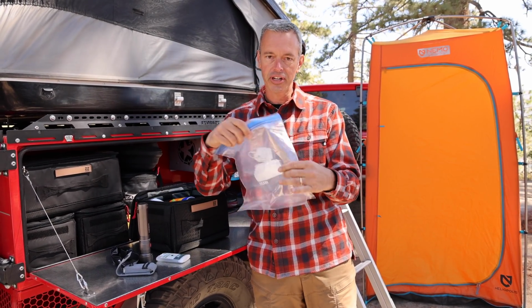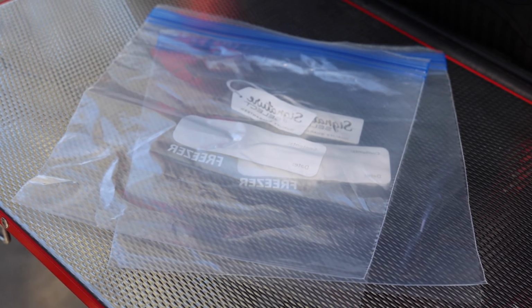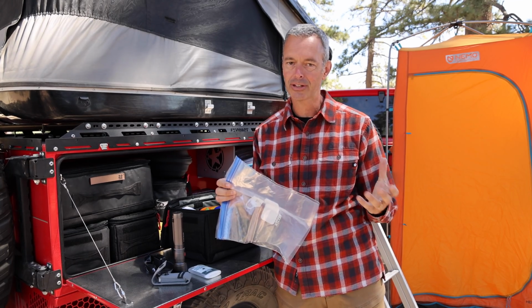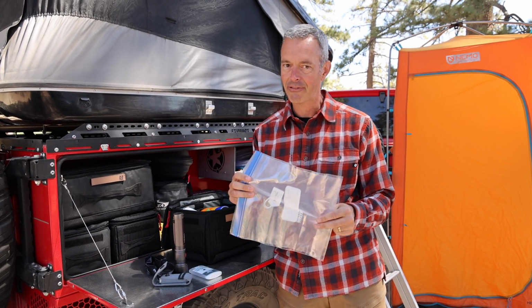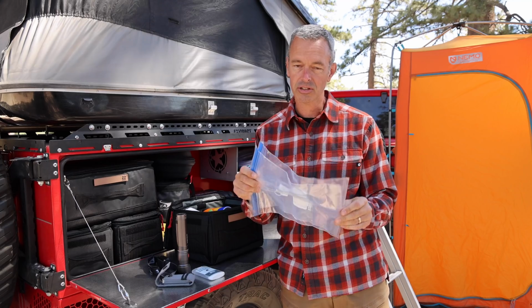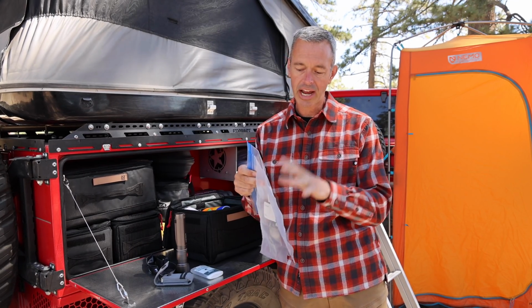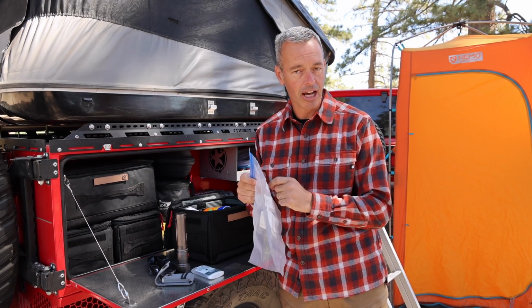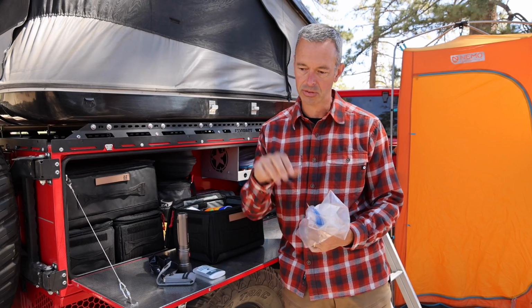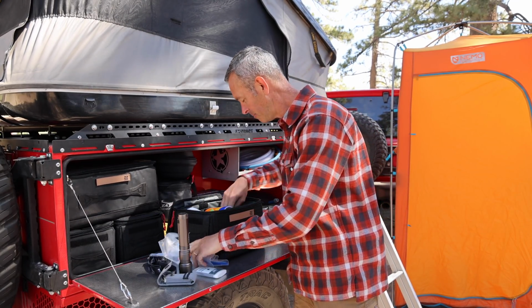One gallon freezer bags. These are very nice to have. There's 101 uses for these. Just last night when we had that delicious calzone, we did have some leftovers, even though I had thirds. Might have that for lunch today because we saved it and put it in a freezer bag. Also, these are great for trash. You can throw trash in here during your day, zip it up, you're not going to have any smells or any leaks in the vehicle, and then when you get to a gas station or whatever, you can just drop it in the trash there.